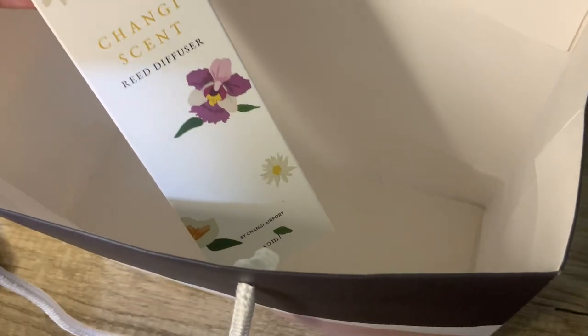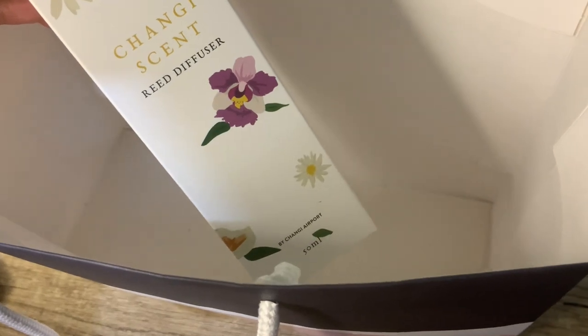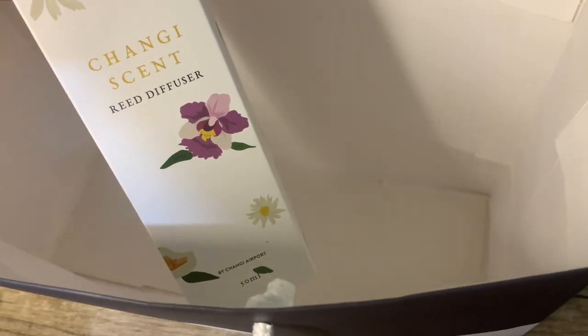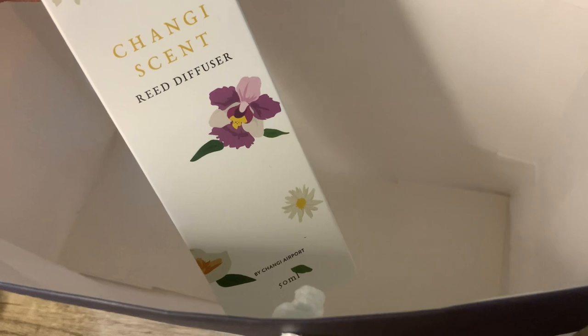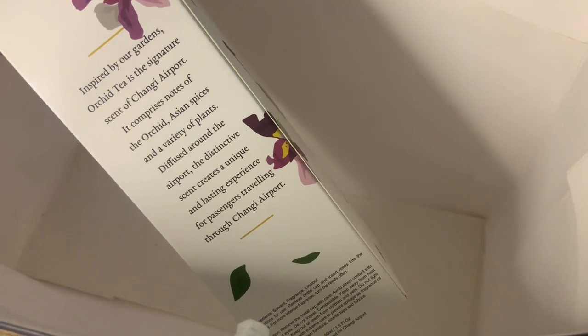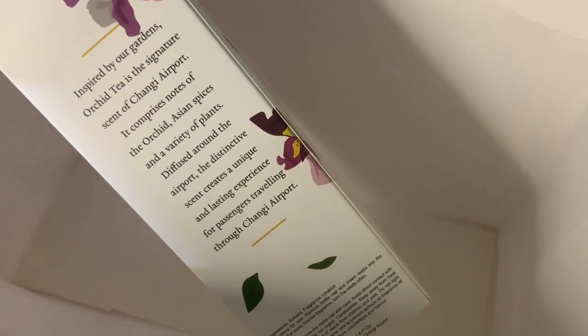This will make for a great souvenir gift, or as we call it, pasalubong, to dear friends and family. This also comes in essential oil formulation in different sizes. There's also body lotion or hand lotion, was it? I can't remember exactly. So it says inspired by our gardens, Orchid Tea is the signature scent of Changi Airport.